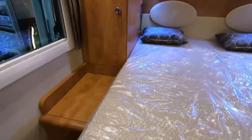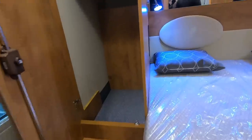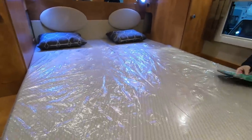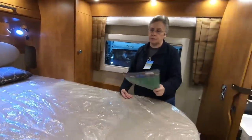Terrific windows either side. Mind you, I don't think you'd get past the bed, would they? No, you had a problem. Yeah, I can just about reach in there, but I'm actually standing on the step. So no, I don't think I'll be spending maybe 126,000 on this one. No, the liner for two. Yeah, I preferred that. Yeah, we're thinking, oh yeah, it's too big.